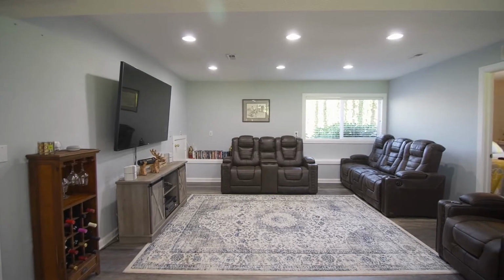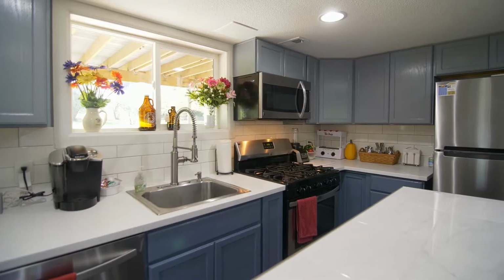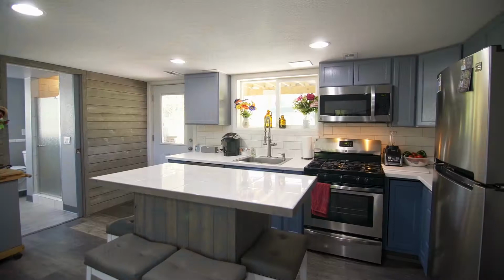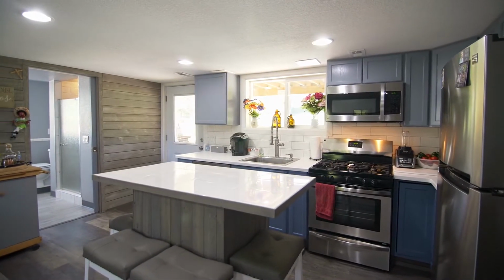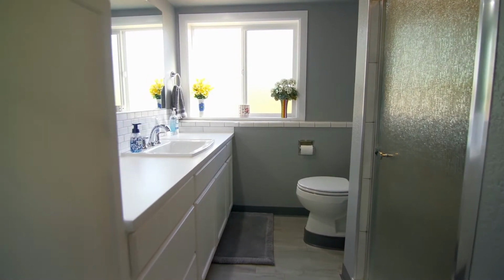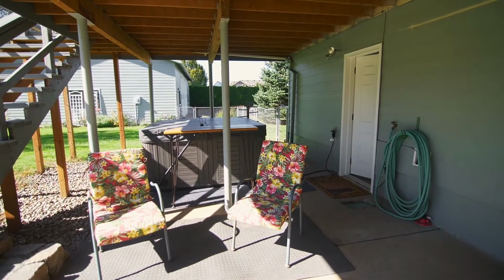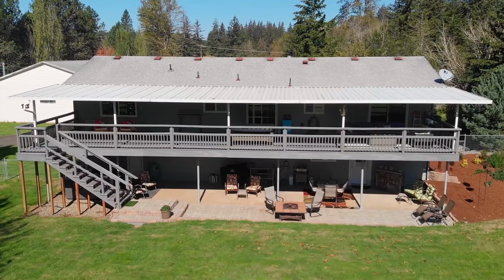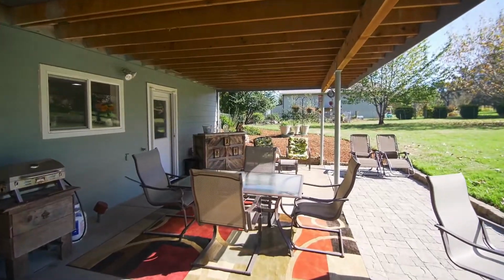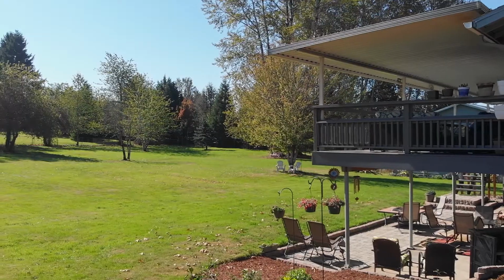On the lower level, you'll find a spacious family room, including a second kitchen, perfect for multi-generational living. Completing this level, another bedroom, a full bath, and a second laundry room. Unwind in the newer hot tub or on the covered patio, perfect for year-round entertaining, while enjoying the natural views.